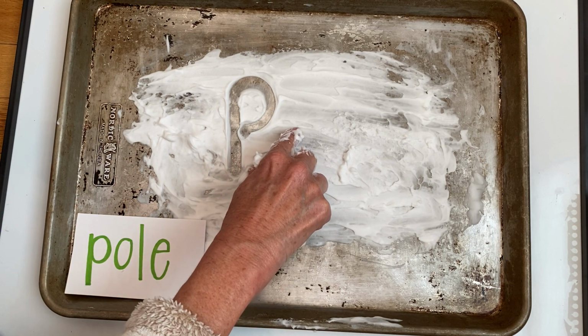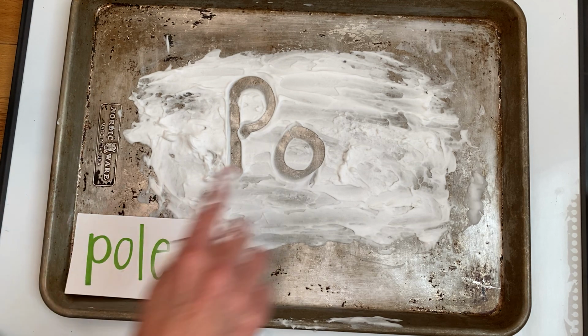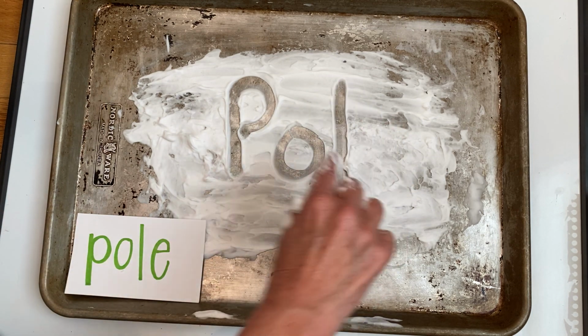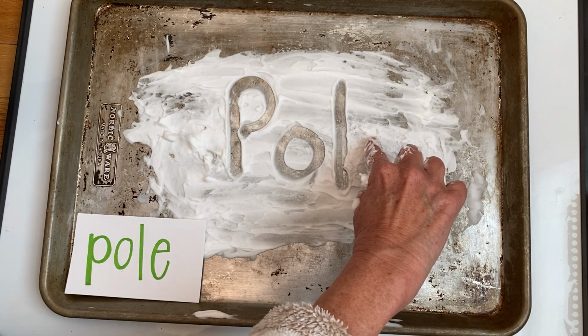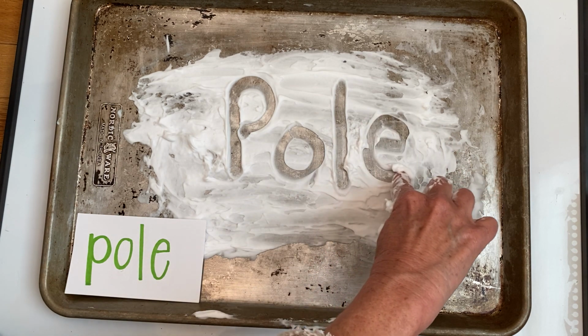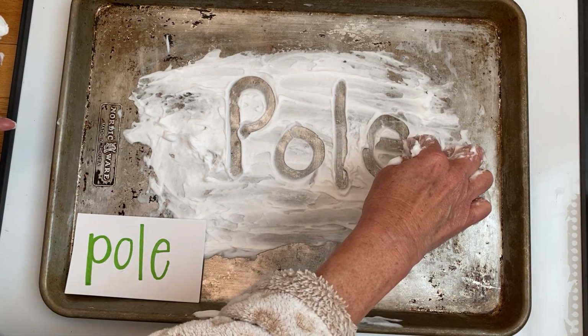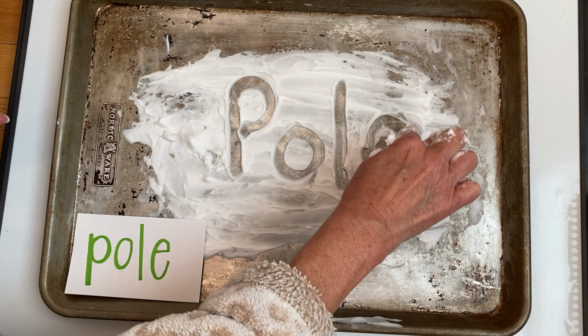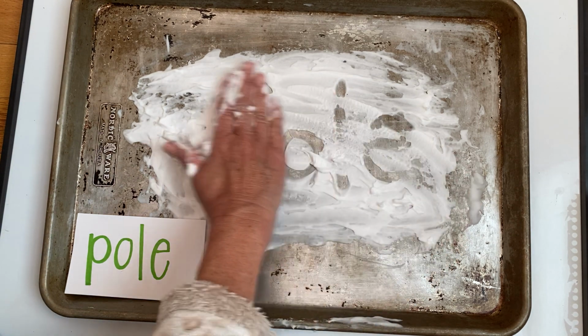And you have your letter P. All right, I'll let you continue and do the O and the L and the E. Remember, we're going to go straight across and around, kind of like a magic C. And I got a little shaving cream there. I'm going to kind of clear that space out. And we have the word pole. All right, good job.